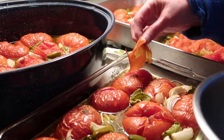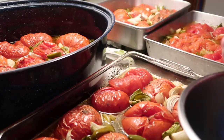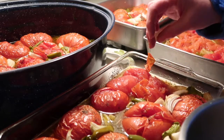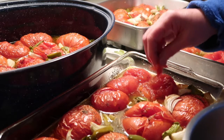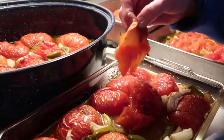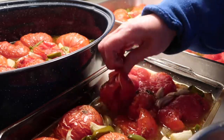At this point, you can just easily slip the skins right off. I know the seasoning is on there, but we'll re-season. If they don't slip right off, no worries. If you eat the skin when they're fresh, it's not going to be a problem if we leave them on here. But for right now, I'm going to show you how easy it is to slip them off.